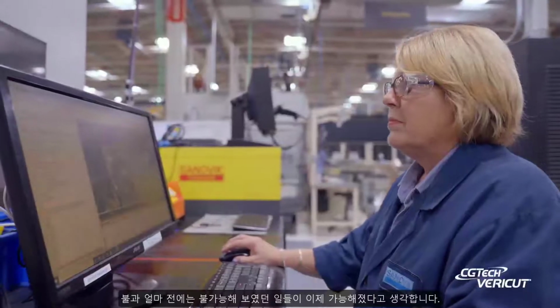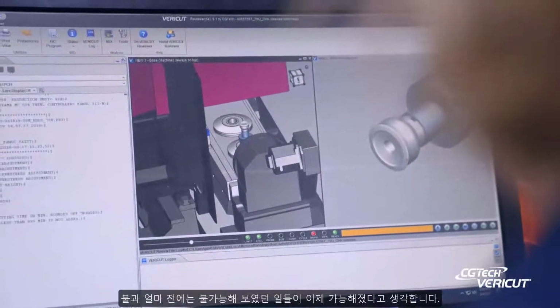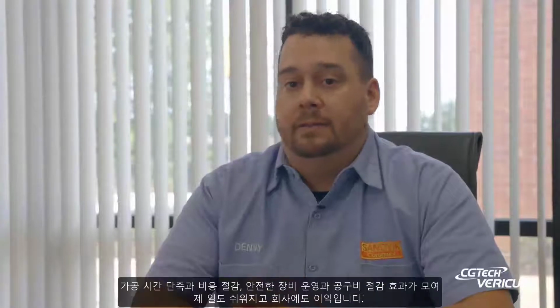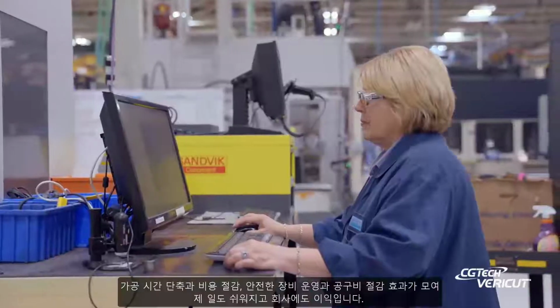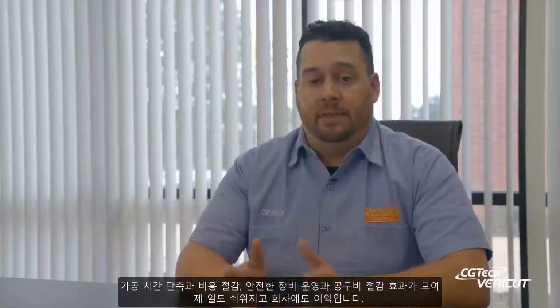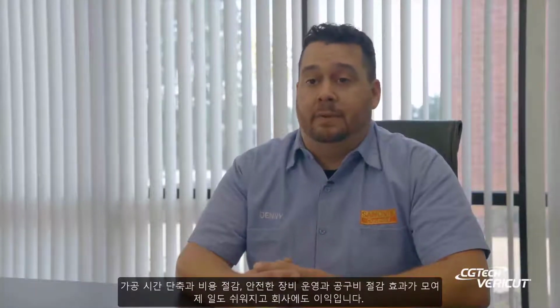The benefits that we have seen, I think not too long ago you would think were not reachable, and now they are. The decreases in cycle time, the cost savings, not having machine incidents, and less tool usage, everything combined has made my job easier, and I'm sure has saved the company a lot of money.